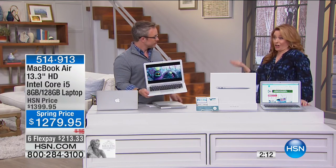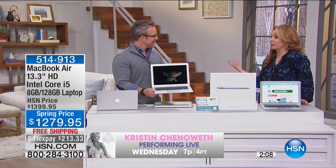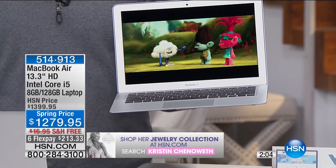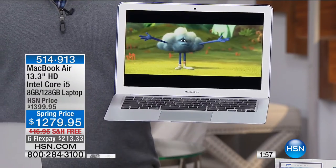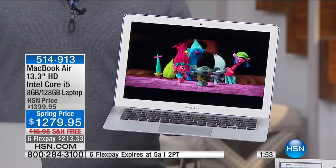But I'm telling you, my daughter has the Air, and that's what the kids in college use. That's pretty much what people are using because everything is downloadable now. You can use a thumb drive to get all that information. You don't need a DVD or a CD anymore. People just download and stream, and you're going to find yourself taking this with you everywhere because it is so lightweight, yet you're not sacrificing performance.